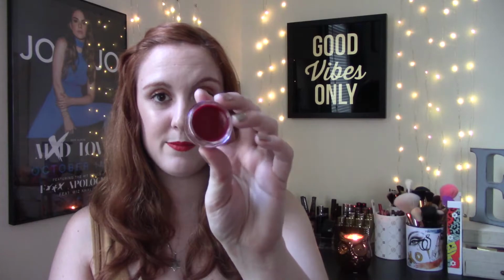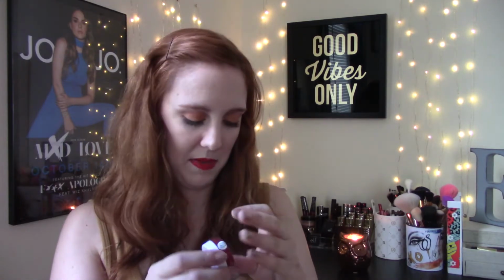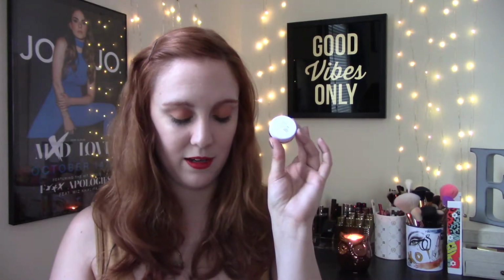So the next thing is a lip balm tint, and I have used this a few times now, and I really like it. I don't normally like things that you have to dip your fingers in, but if it's a really hydrating product, I'll make an exception. And I used this today underneath the matte lipstick, and I felt like this worked really well and is really inexpensive.